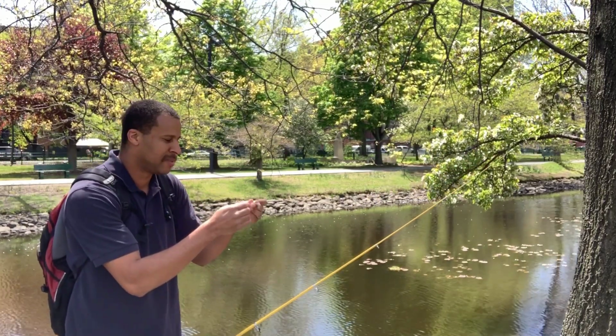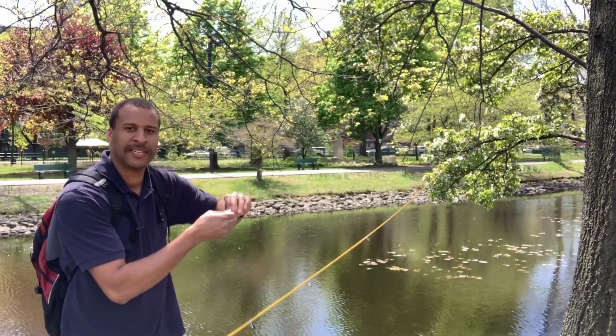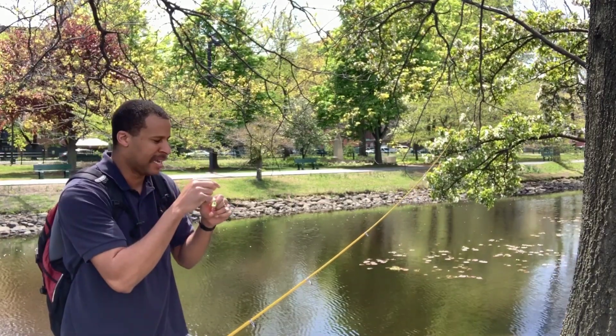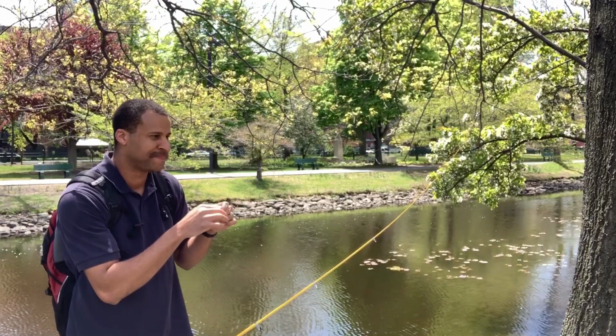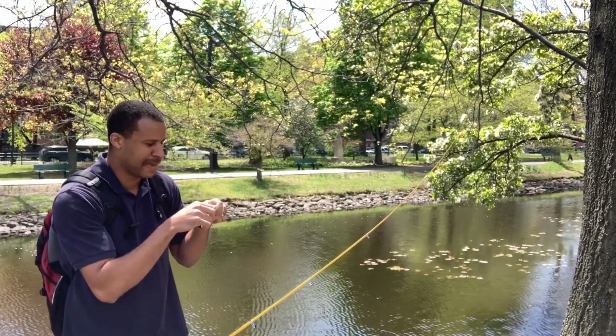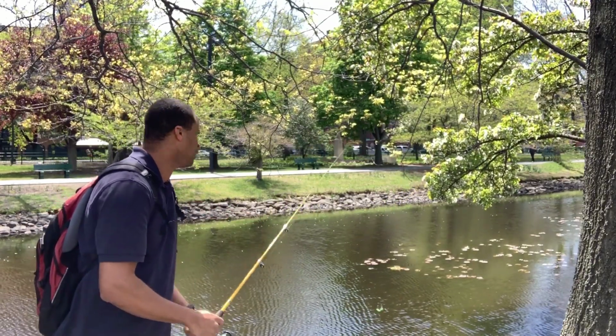It's good that these smaller jig heads have softer hooks, enough to hook the fish, but enough to break off without your line breaking. I have an 8-pound braided line from Berkley. You can just bend this hook back and you're back in business. So there's a few dangers here.